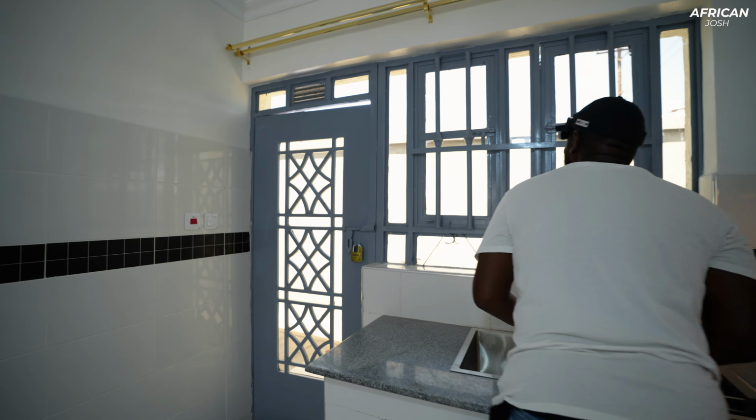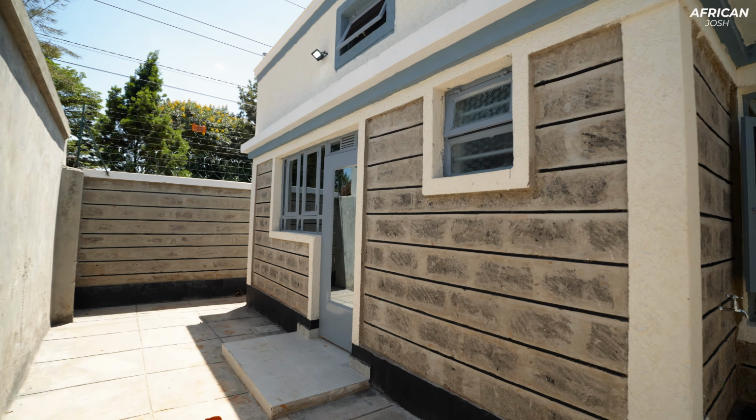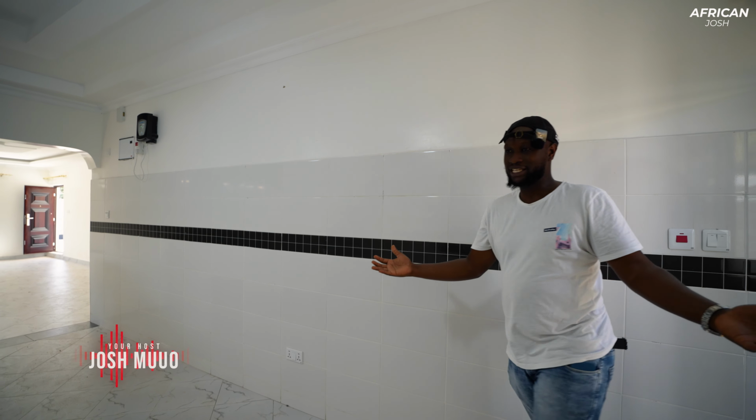It's a beautiful day. So going outside, we're not going to go outside, but you have a small veranda, which can also work as a backyard for you and your family. And a laundry area. Yes, I had also forgotten that. You can use it as a laundry area if you wish to. Now, let's go back inside so we can go to the bedrooms and you guys can see them.